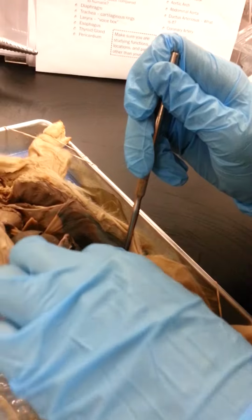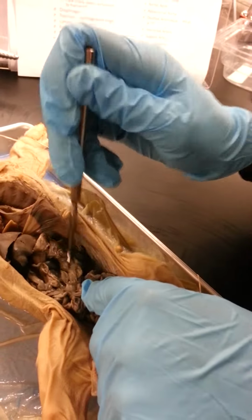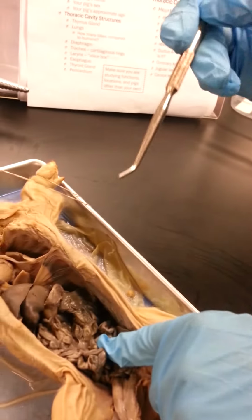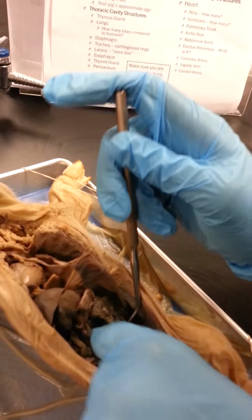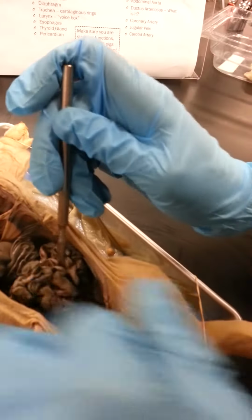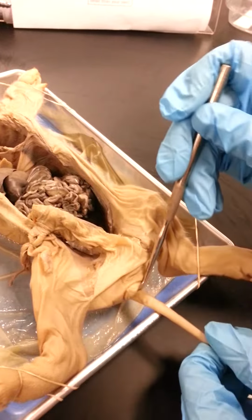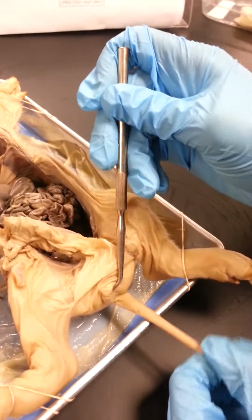And the large intestine is right here, the piece that looks like chewed gum. The cecum is right here. And the rectum is right there. And the anus is out here. Right there.